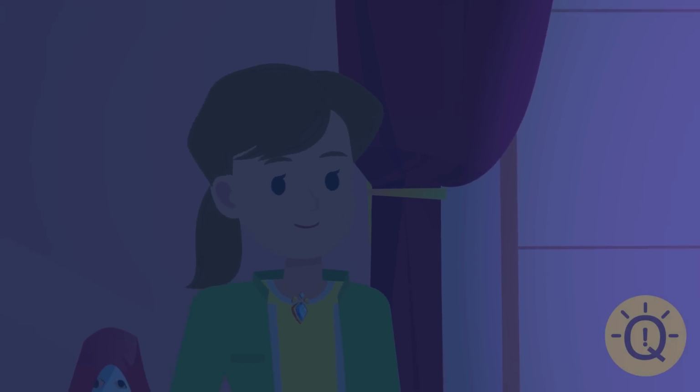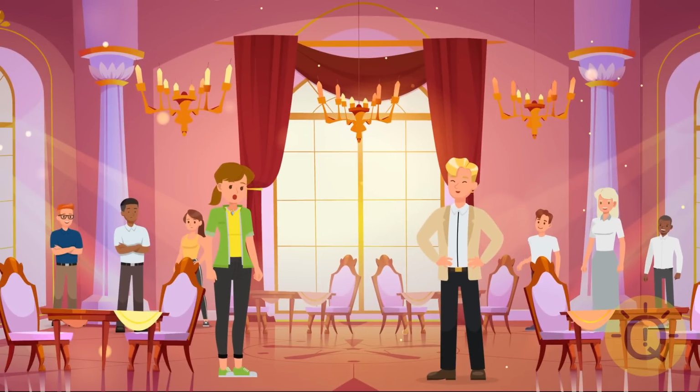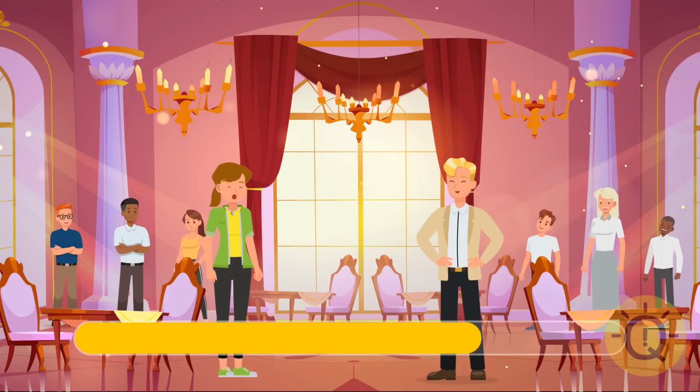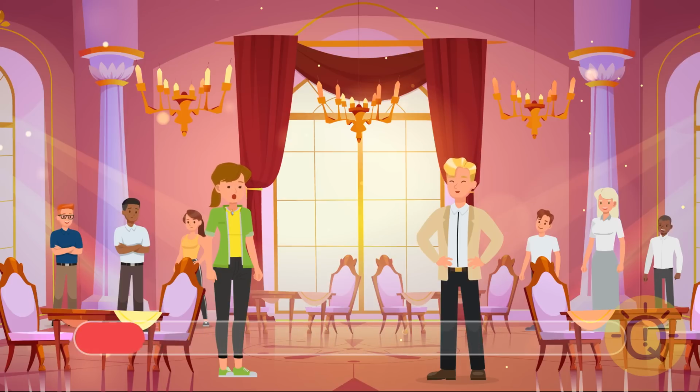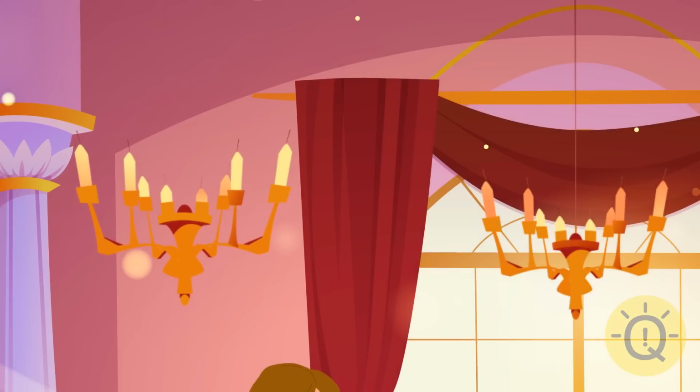Cora gets her necklace. The secret club members take off their robes and masks and turn on the lights. Cora recognizes her neighbors. That was just a welcoming prank. But still, something is odd here. Can you guess what? The lamp levitates. Oh my god.